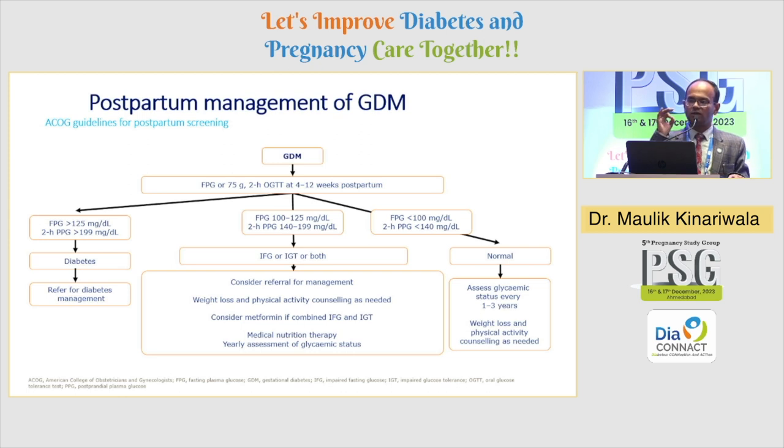We always say to our patients as well as gynec colleagues to just ask them first to do at least a 75 g OGTT at the end of 6 weeks from the date of delivery. In this way, we can come to know the current glycemic status. If the patient has a fasting more than 125 and 2 hour PPG more than 199, then the patient is labeled as having diabetes. They require proper treatment under the guidance of a diabetologist or treating physician. So we are running out of time.